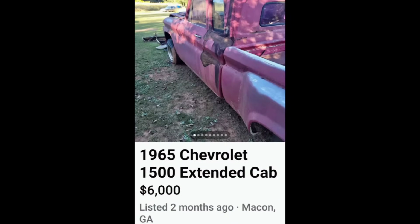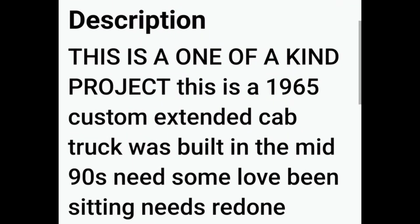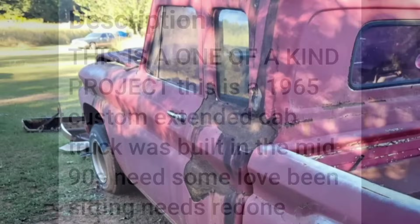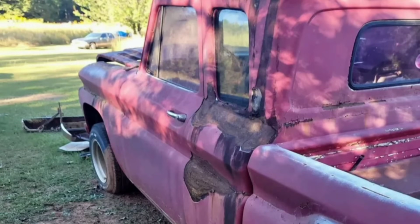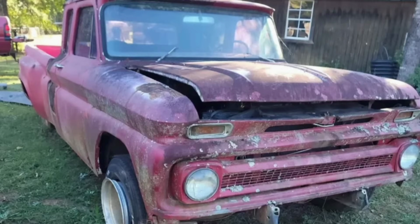Up next, got a 1965 Chevrolet C10 for $6,000. Now this one here has a custom extended cab. This truck here could be kind of cool if it was finished. This truck is in kind of rough shape currently. There's a lot of work that needs to be done on this truck. I don't know if it's really worth $6,000 in present condition.